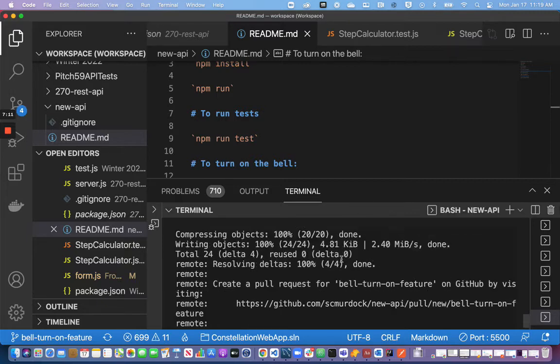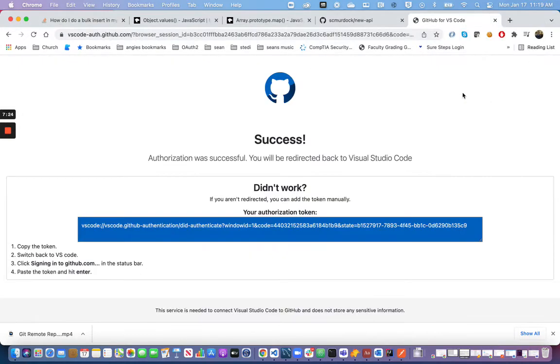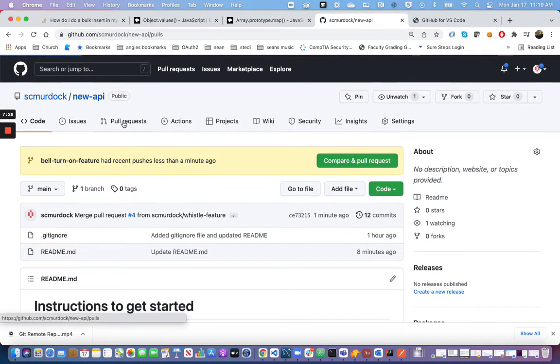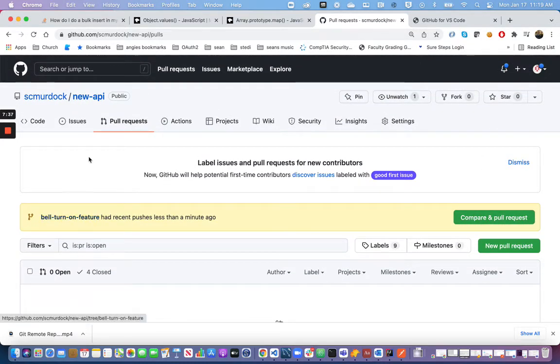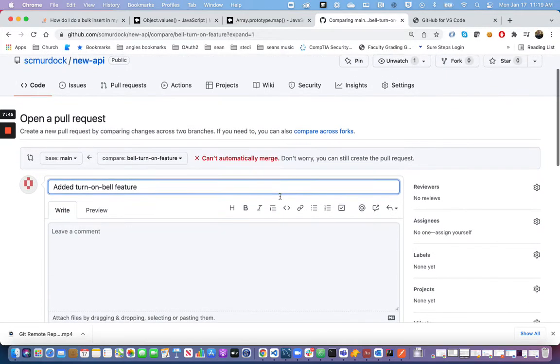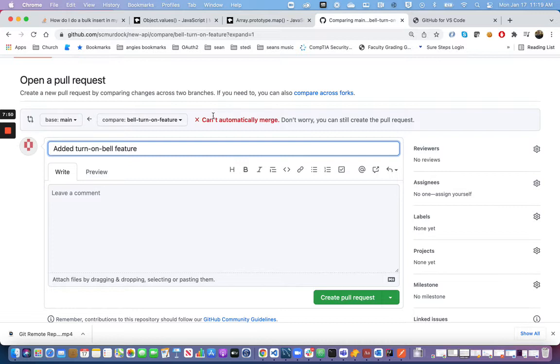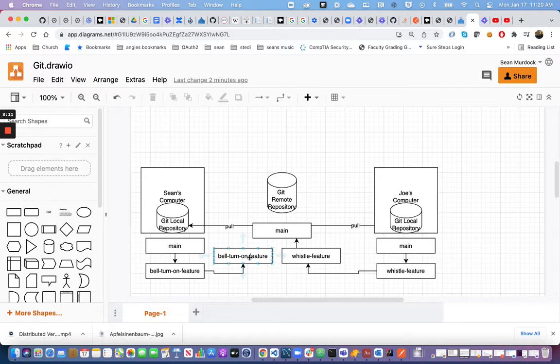So if I go look at the code, though, he's got some changes that I don't have, right? So there's two possibilities. One is that Git automatically resolves the issue. So if we go back to GitHub and we go to the open pull requests, we don't have any. But if I were to say, let's make a pull request, so I see this bell turn on feature branch, let's do a pull request for that. Oh boy, we cannot automatically merge the code. What does that mean? Can't automatically merge the code. That means GitHub can't read the changes we've made and understand them. That's what it means. So Git is not able to take the changes that Joe made here into main and add them to my code changes automatically.